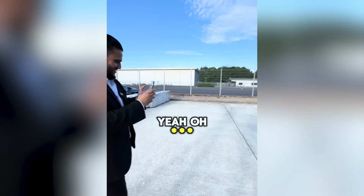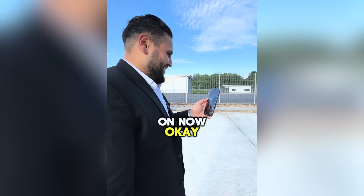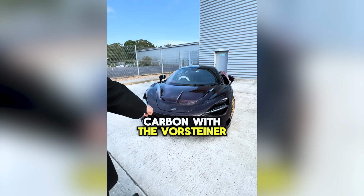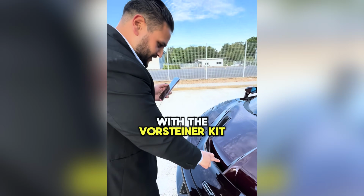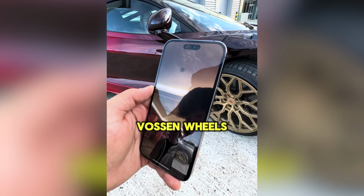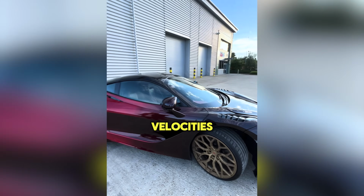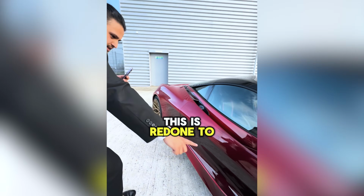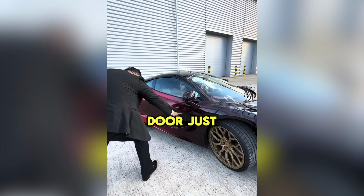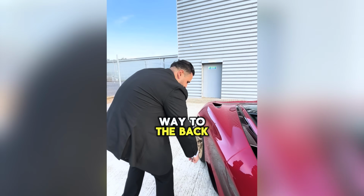Yeah. Oh, wow. Okay, this is sick. Okay, so you got full carbon with the Vorsteiner kit all the way from the front. You've obviously got exposed carbon that you can see on the bonnet with the Vorsteiner over here as well. Boston wheels, you can see the fade that was done by Logic afterwards. So normally with the Velocities, they don't fade all the way through to the back. This is redone to the middle of the door, just through there, so you can see it go all the way to the back. Perfect.